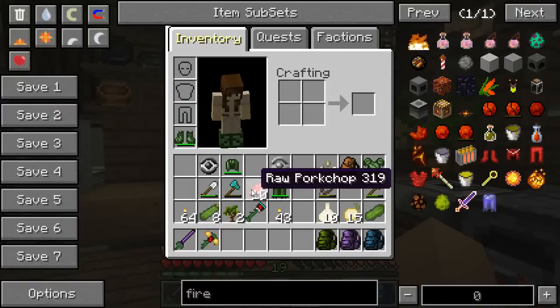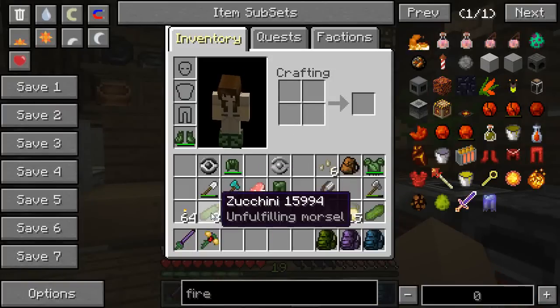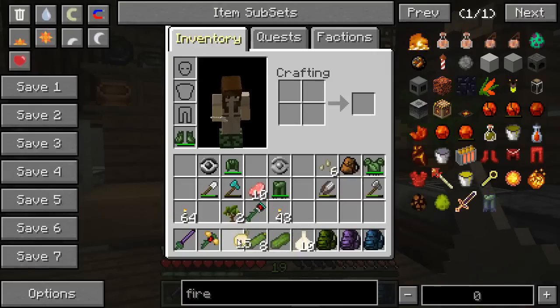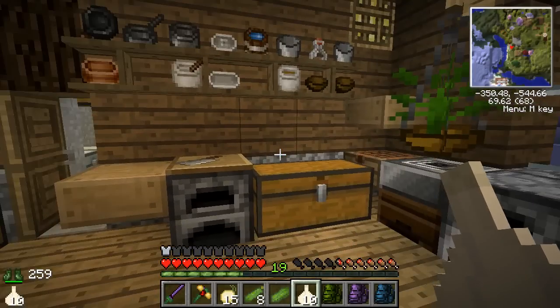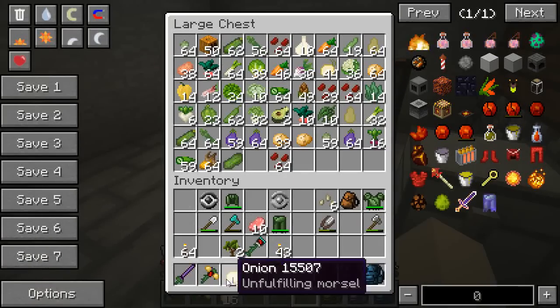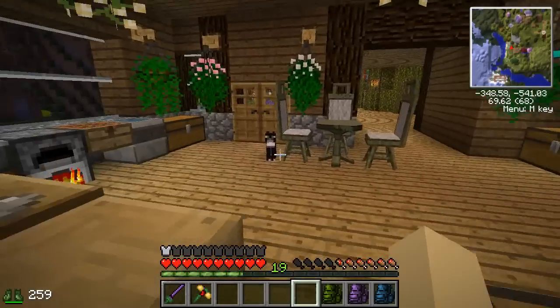All right, what else do we have? Raw pork chops, which are actually presents from Junior and JJ. And zucchini and cucumber and garlic and onions. So that sounds like it can make a good soup, but I'm going to put it all away for now. And eventually we're going to have to get in here and reorganize this place.